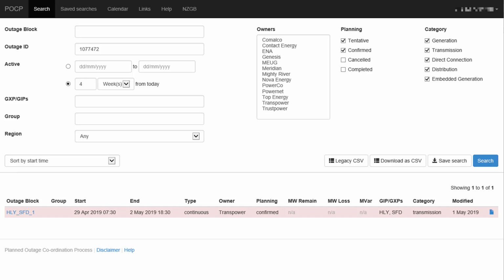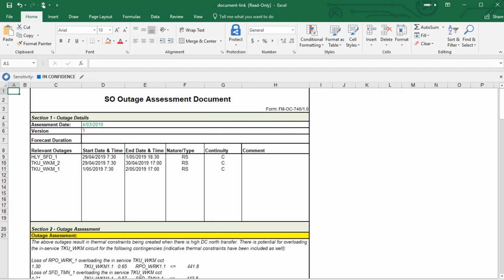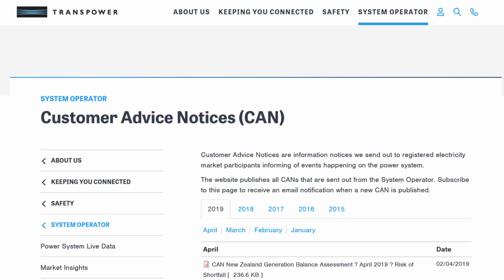The assessment will be published when participant response can help mitigate the violation. The assessment will inform participants of the issue and what they can do to mitigate it. A CAN will also be sent whenever an assessment is published to POCP.